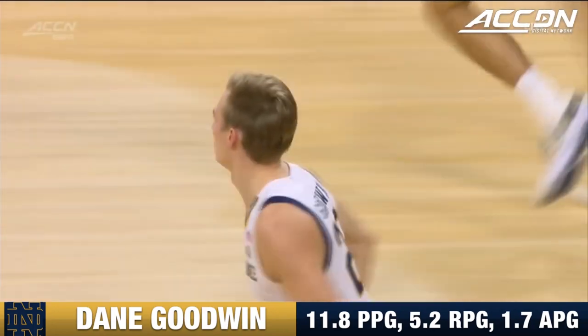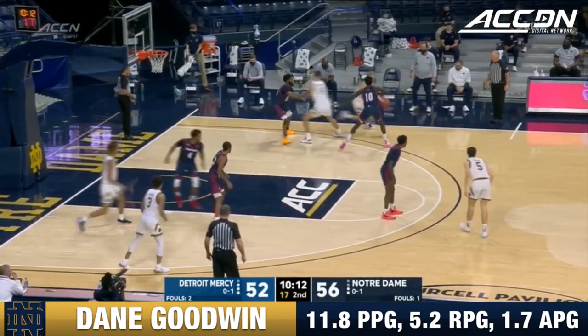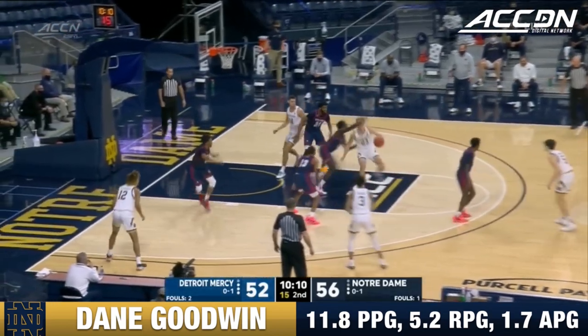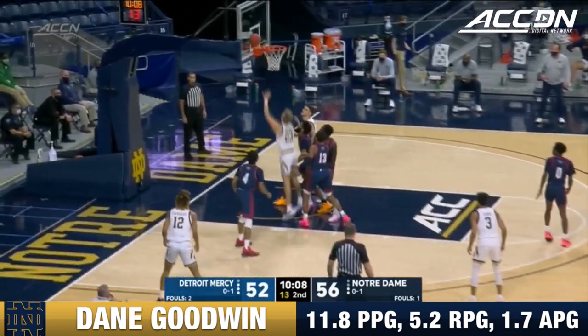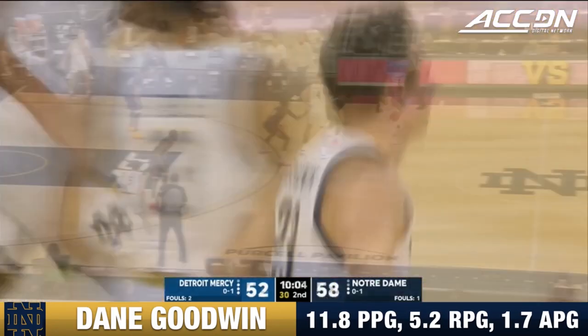And then again, the baseline. Dane Goodwin is very good around the base. Their point guard struggling with scoring. They are still playing hard and they're playing as a team, and other guys have stepped up. Goodwin lost his footing but regathered himself and then made his way to the rim for two.